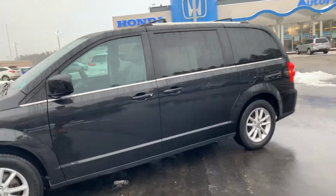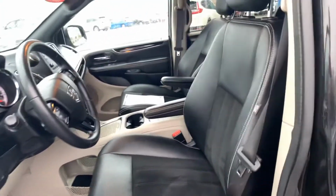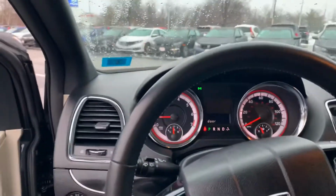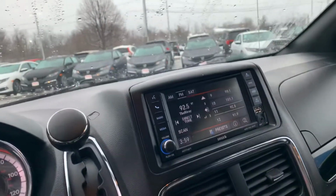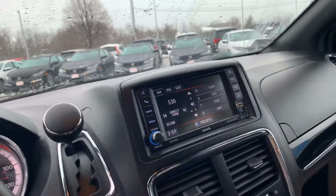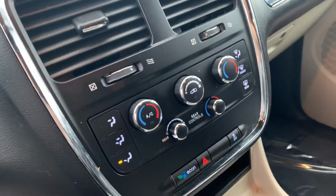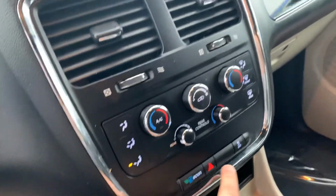Beautiful. Beautiful leather heated seats. Nice sculpture. Beautiful touchscreen with the Bluetooth, backup camera, FM, AM, CD player. Included dual climate control. It does have econ mode and traction control.